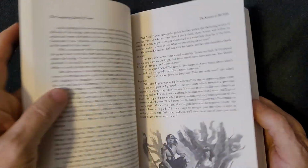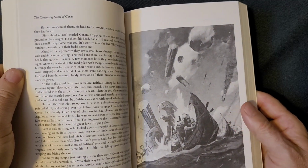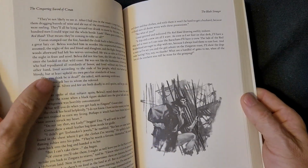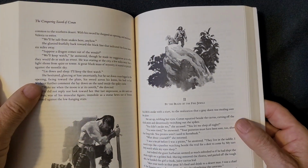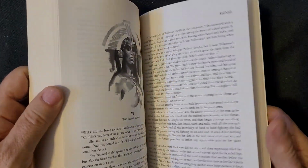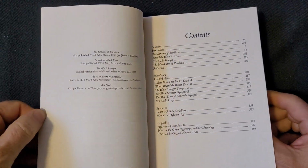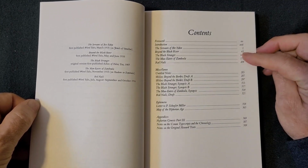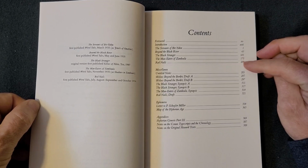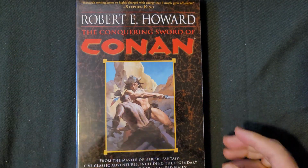These are lovingly restored editions of Howard's work. Exquisite action scenes. It makes the reading of these volumes thoroughly enjoyable and respectful for the art of the artist and the writer, of course, Robert E. Howard. So it has the Servants of Bit-Yakin, Beyond the Black River, Black Stranger, Man-Eaters of Zamboula, and of course the novella Red Nails. So that's the Conquering Sword of Conan.